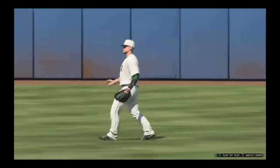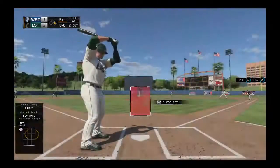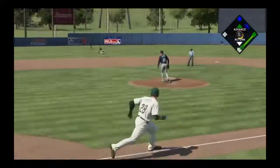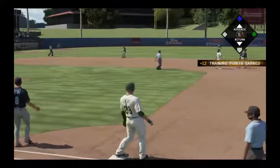The right fielder, number 2. Now to the plate, Steven Eckert. He hit a 2-run jack in his first at-bat. Well, I think he proved that he can turn on a pretty good fastball and hit it out of the ballpark, so you need a different approach in this at-bat. And a reach for the backhand, but he can't get the glove on it as it gets right by him.